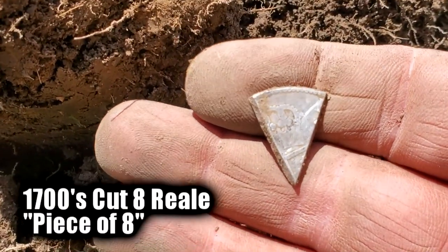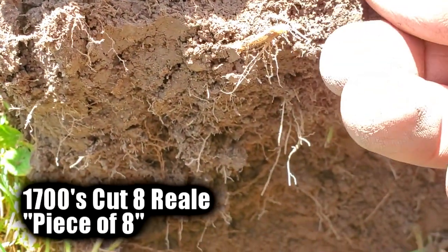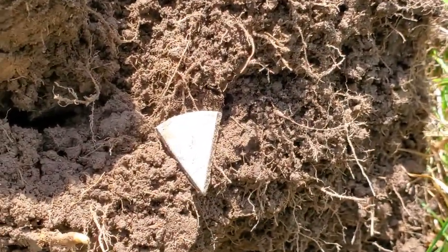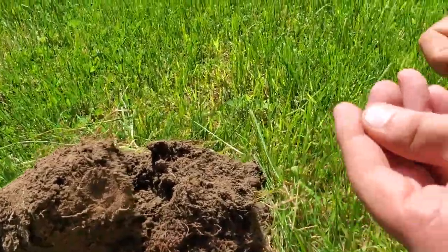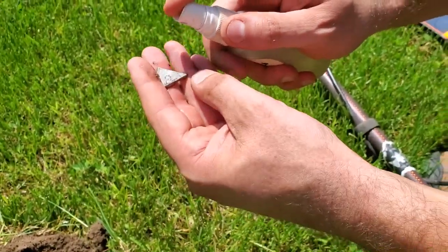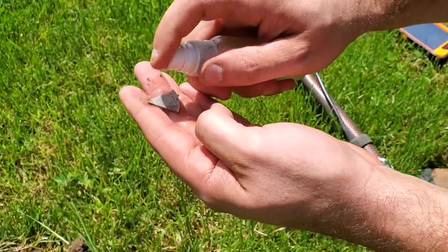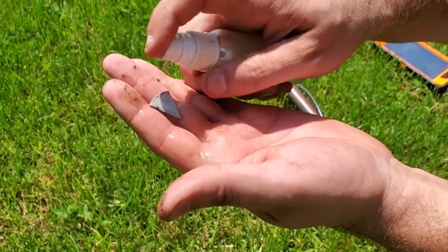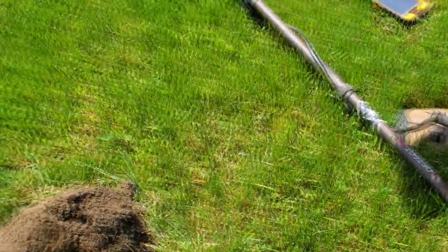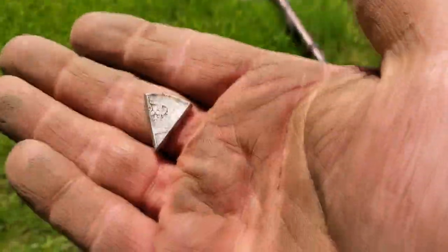That's a cut 8 real. Check that out. What'd that ring up? It was like a 24, then it jumped up to a 28. Wow, congratulations, man. Thank you, man. What do you think about that? I can't believe it. Never found a cob before. Yeah, I know that's what that is. Oh, yeah, there's the crown. It's thick like that. There's the crown. That's a cut piece of eight. I wonder if there's any more out here. There's seven more pieces somewhere. Okay. Wow. Let me see that again. My camera wasn't focused up.